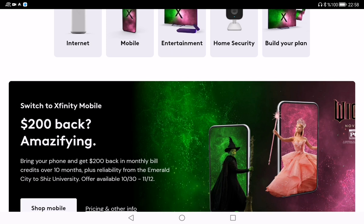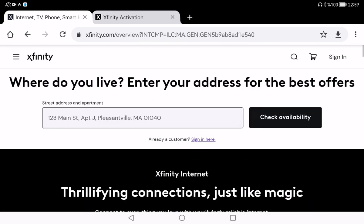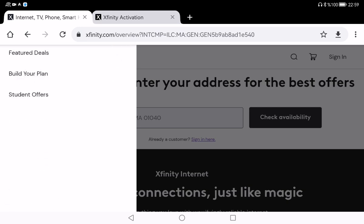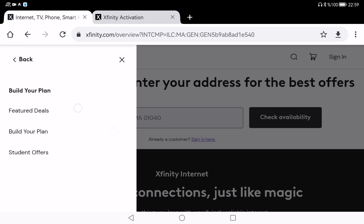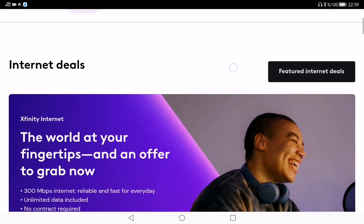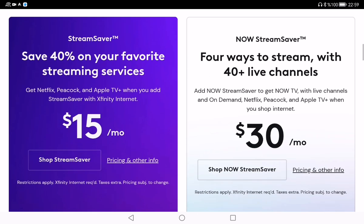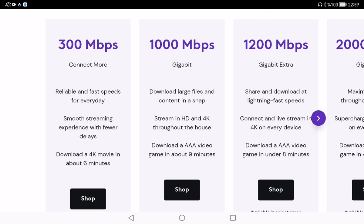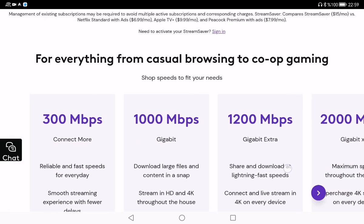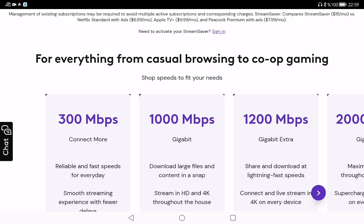And Xfinity Mobile's plans are super straightforward. There are two main options, By the Gig and Unlimited. So I think I can show you them on the Build Your Plan button here. Yeah, as you see, there are plans. One of them is featured deals, and as you see, there are internet deals here. They are $30 per month, and I think the other one is here. Yep, like that. And there are different types of deals here.